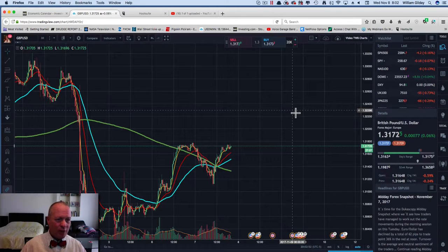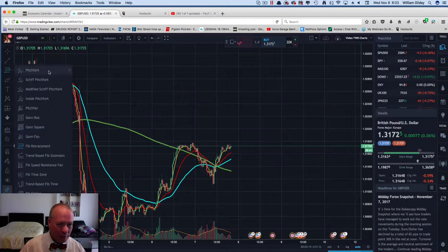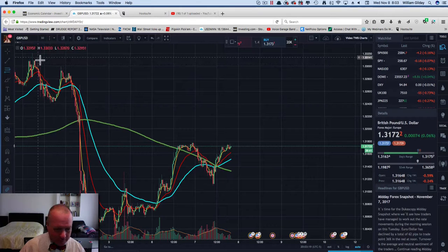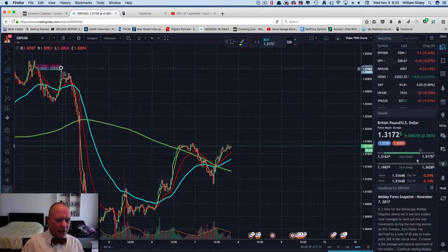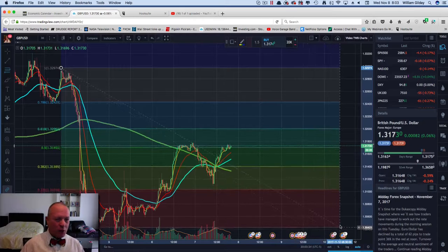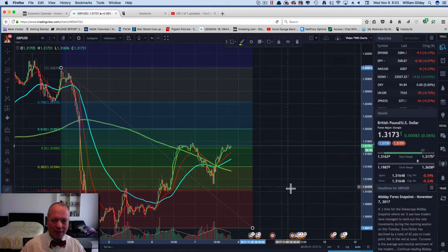However, why don't we stick a fib on here? Let's just do the current swing. Why is this doing this? There we go. All right, let's pull this across. So if we take a look at this trade, you can see it's just a bad situation here. What we want is for this to come up to this 78.6 fib, and we'll take it there. There's nothing to do here.